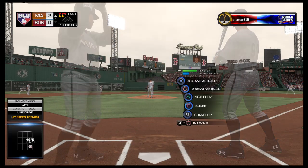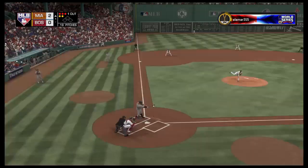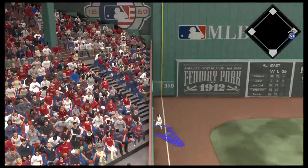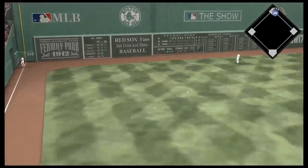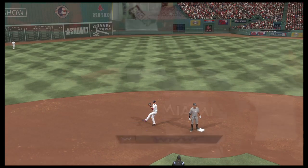Squared that one up just a little late. The next 3-2. Drilled down the line. And he tries for the backhand reach at third, but it gets by the glove down the line. And he'll pull into second with one away.